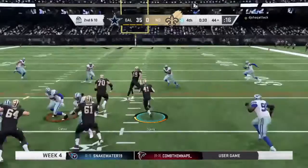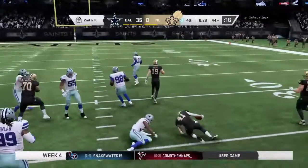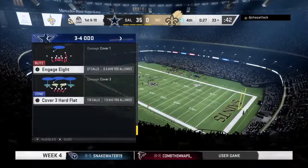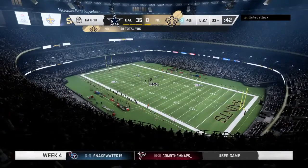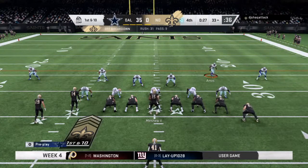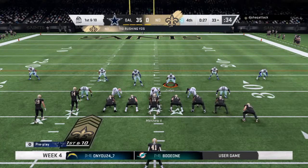On 2nd down now, Swift. And he gets this inside the 35-yard line. Now we'll get a quick timeout called by New Orleans, number 2, as they'll stop it with 27 seconds showing on the clock. All runs on this drive so far.